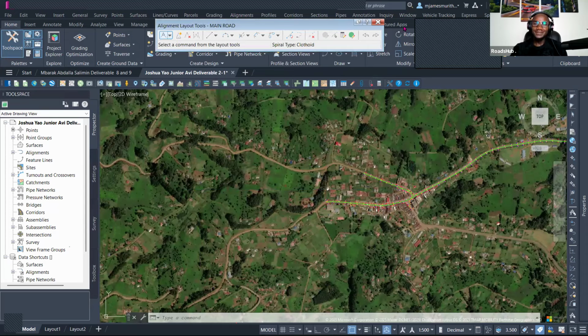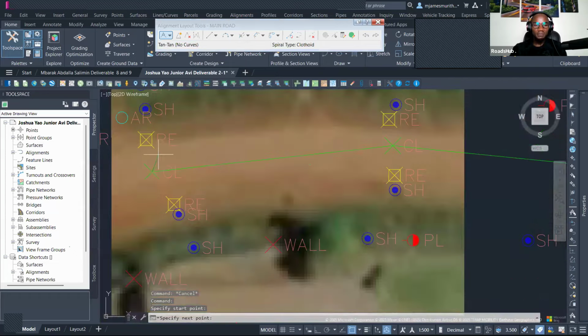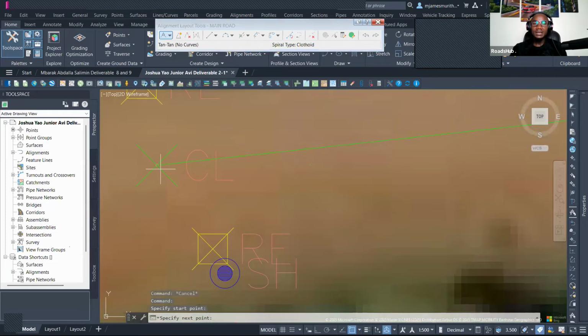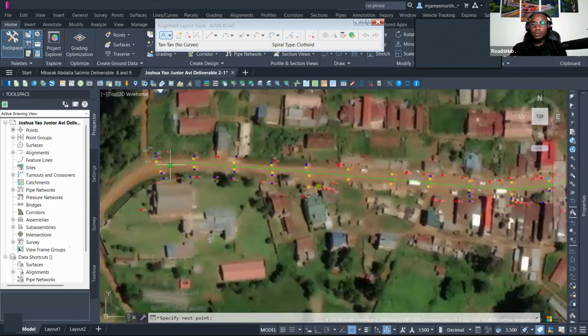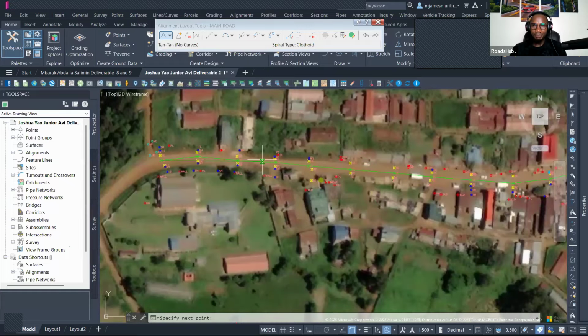I'm not going to go so much into detail on these, but the first element is always to create the tangent, and this is the straight section we are looking at. So I'm going to use a tangent with no curves, and I'm going to come to this very specific point here. This is the start of my alignment. When you're designing your road, the objective is always to follow the curvature of the existing center line. Remember, we are following the behavior of the road users. You don't want to change things abruptly.